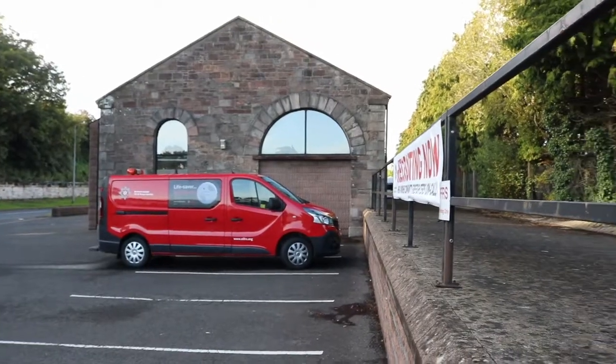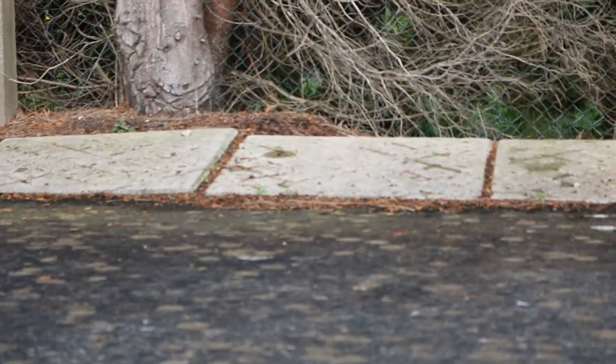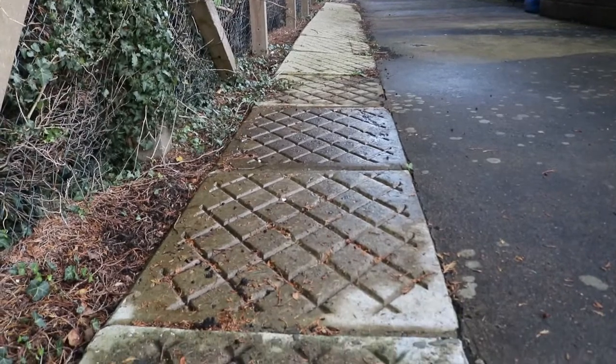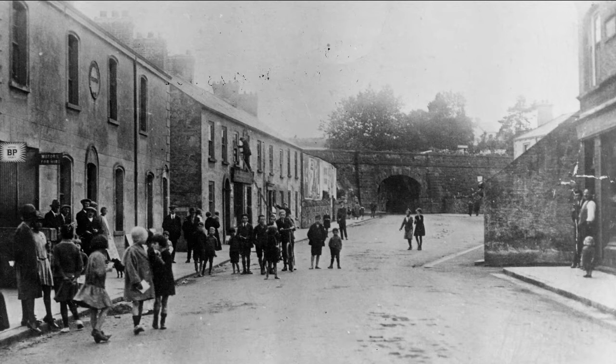If you walk up closely behind it and actually look, you can find the original Belfast-bound platform, including these distinctive edging tiles. If we go back to the satellite, you can see that this was the site of this pretty hefty stone bridge at the bottom of Mill Street, which is where I said the line split into two different directions.